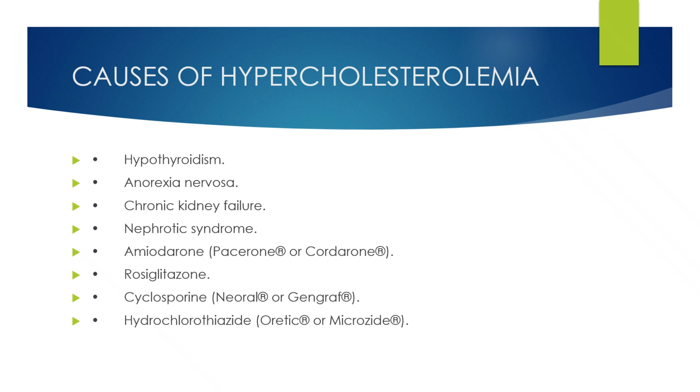Hypothyroidism may be associated with hypercholesterolemia. Anorexia nervosa, which is an eating disorder, may lead to hypercholesterolemia. Patients having chronic kidney disease may develop hypercholesterolemia, as can nephrotic syndrome. Certain medications like amiodarone and rosiglitazone can lead to hypercholesterolemia. Cyclosporine and hydrochlorothiazide diuretic can lead to hypercholesterolemia as well.